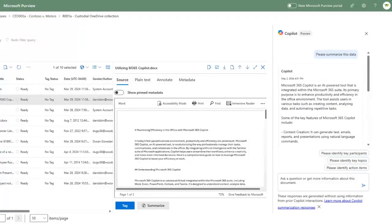And then the other feature that we have within CoPilot is the summary page. Here, once we've done our searches and pulled the documents, we can also leverage CoPilot to do summarizations. Say you're in a review set, you have a document or Teams conversation or email, and you want CoPilot to summarize those documents, conversations, or emails.